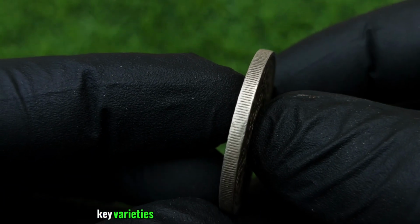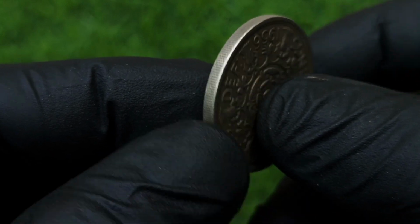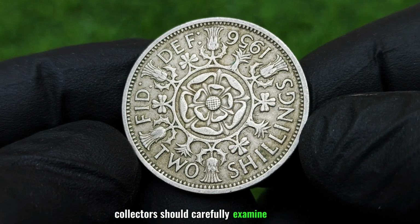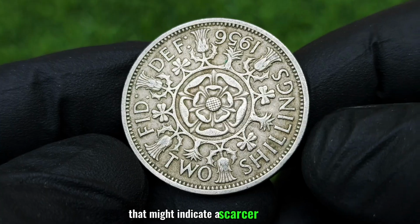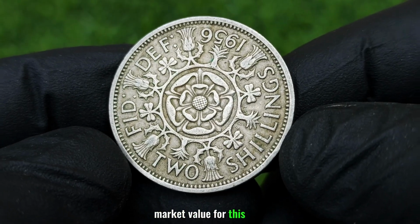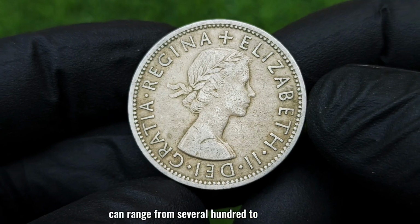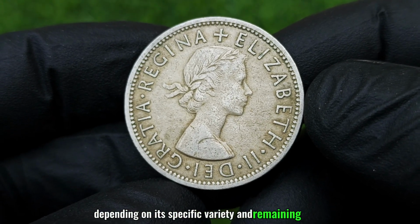Key varieties, such as those with unusual mint marks or minor design variations, can significantly enhance its value. Collectors should carefully examine the coin for any distinguishing features that might indicate a scarcer subtype. Market value for this coin, even in very dirty condition, can range from several hundred to over £1,000, depending on its specific variety and remaining detail.